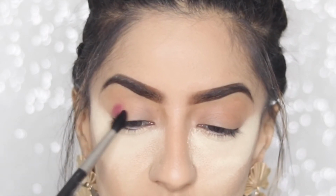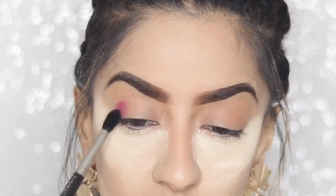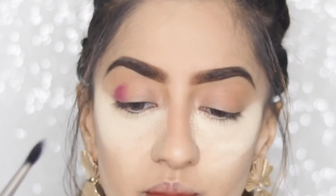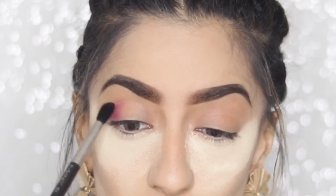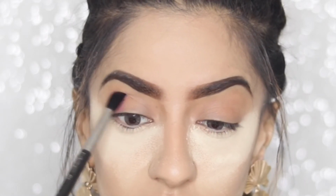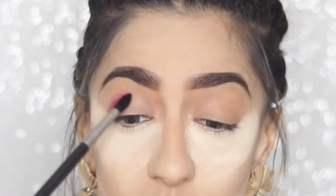And I'm not going to go too high up with this colour. I'm just going to try and concentrate it lower. And I'm going to slowly begin to work that into the crease as well.